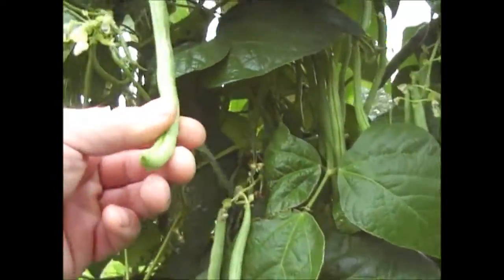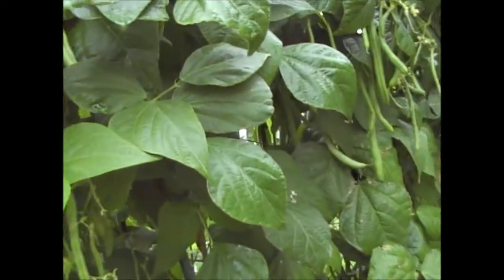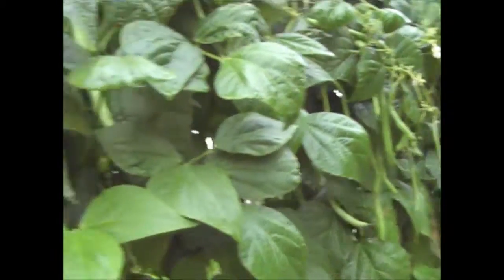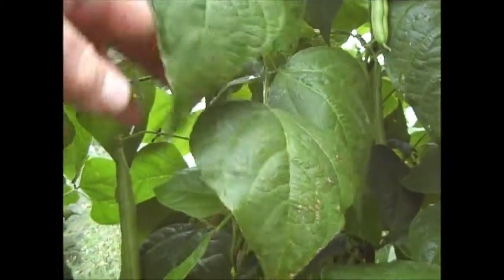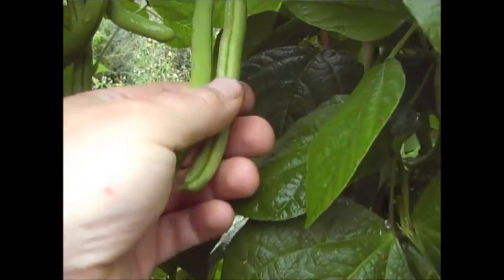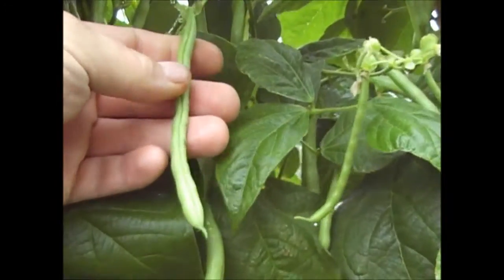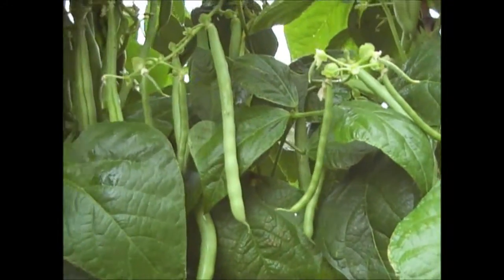But right, and then these are the climbing beans. As you can see, there's lots and lots of climbing beans. Now, I picked 5 kilos yesterday. As you can see, there's still loads on. Now, the ones that have got to about this big, really they've gone too far, so I'll leave those on for seed. Ones that are about this big, they're ideal for cutting and freezing and stuff.